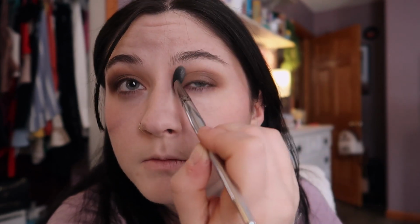So next I'm gonna take this brush. I'm gonna take the lightest color here. Usually I go for a white or a cream to go on my brow bone, which helps blend the harshness of the crease that we did earlier. Oh my god.